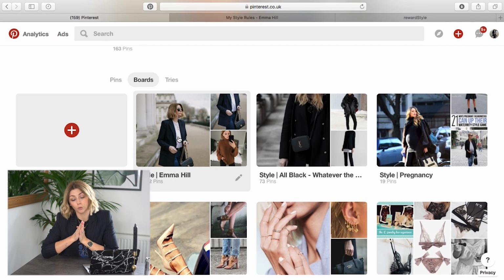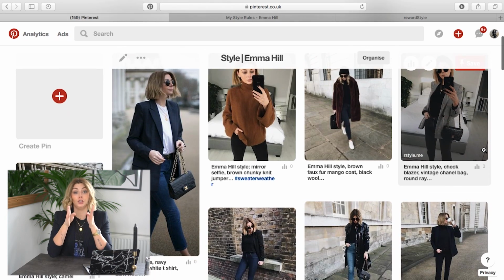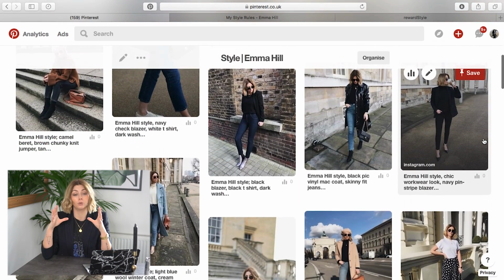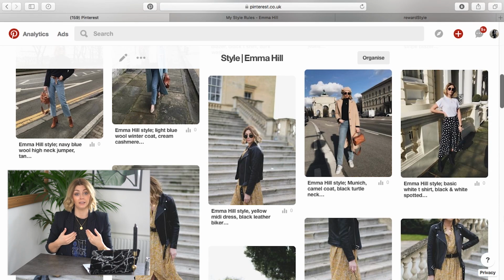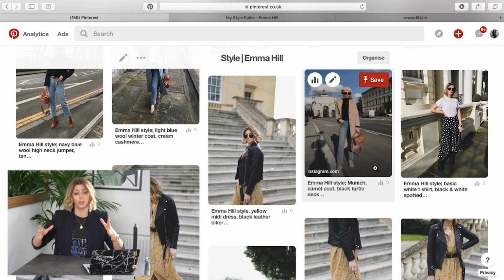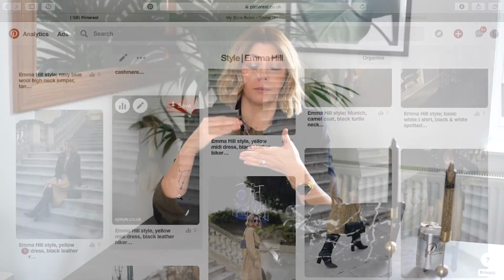Now, the main board when it comes to sending traffic to your blog will be the "you" board. So this board should be all about you and what you do. For me, it is my style board. And of course, the pins which get pinned on here are often from my Instagram account. They might be just from snaps that I've posted to Twitter or to Facebook. And then of course, they are all of the nice, pretty and professional images that we shoot for the blog, which are all taken on a DSLR.